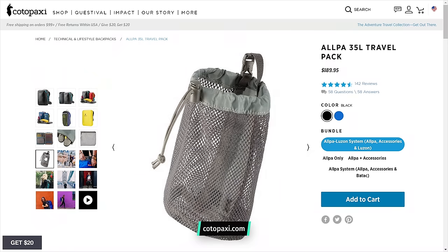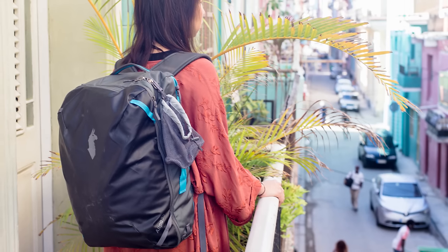Also, these lash straps are good for the mesh water bottle pocket that Cotopaxi provides. It's detachable. I like the way that they've done this because not everybody uses a water bottle pocket on their packs. So Cotopaxi gives you that option versus forcing you to have it installed and always there.